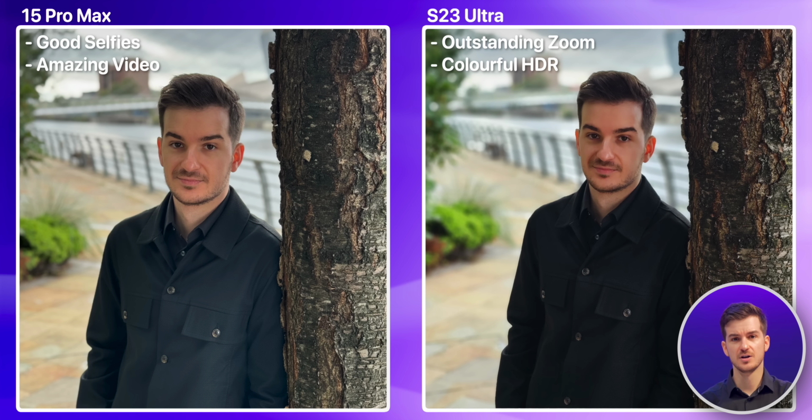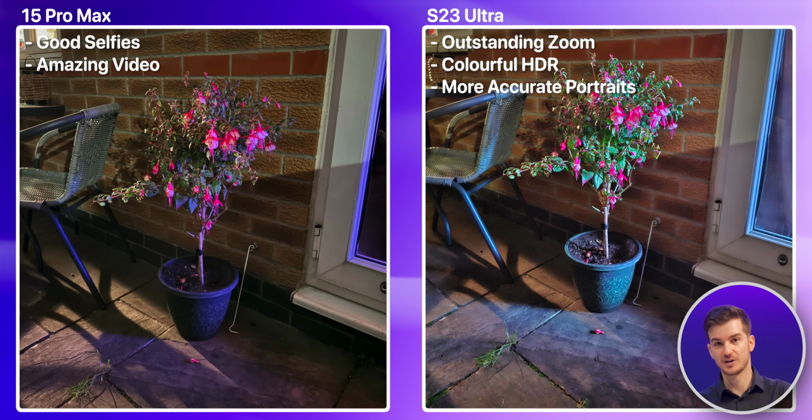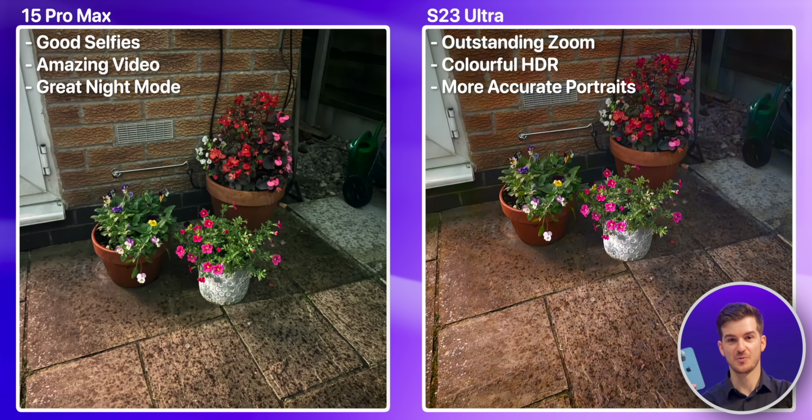If you're looking for more accurate portrait mode shots, then again, go with the Samsung. And if you're looking for some great night shots, go with the iPhone. So yeah, it really depends on what kind of photos you want to take the most.